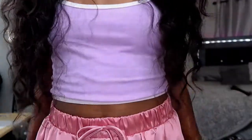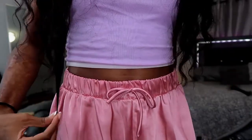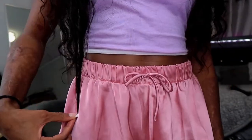Yeah, length check. Let's do a length check. It is 24 inches. Yes, I'm in my pajama bottoms because we was finna see that. So it is 24 inches, and it comes right here on me. So right here. So yeah, I can say that it is 24 inches. It stopped at my hip, as y'all can see. I am 5'3" for reference, so that's where it stopped on me.